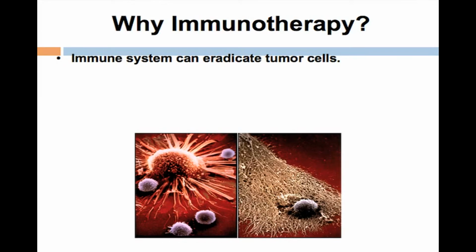So why are we interested in immunotherapy? Well, we know the immune system can kill cancer cells. However, the immune system kills cancer cells in a different way from traditional chemotherapy and the targeted agents. First of all, it's adaptable. So when the cancer cell changes, the immune system can also change accordingly. Second, it's specific. The immune system will target the cancer cell directly and spare the normal healthy cells.